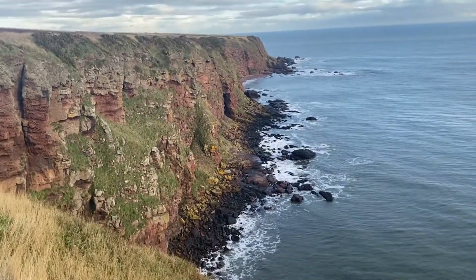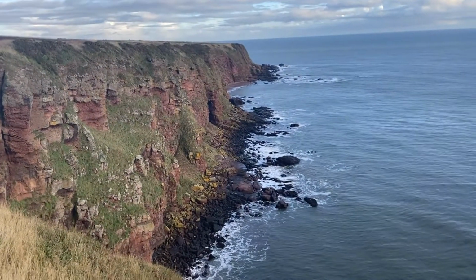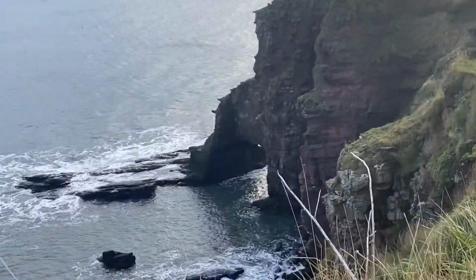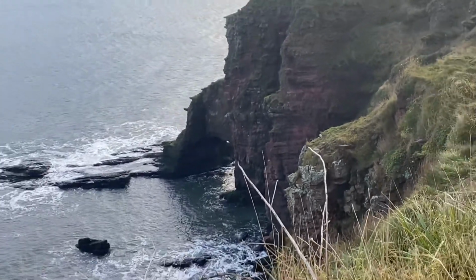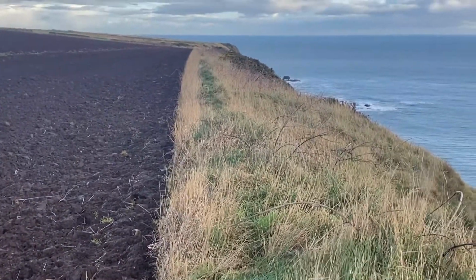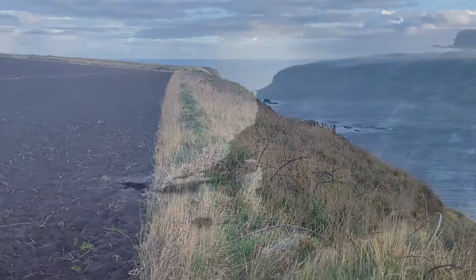That coastline, isn't that beautiful? So nice. Right, so there's the arch down there. Need to go along just a little bit just to get a better picture. That's how the path goes. There's muddy fields, there's just a little desire path along the top, so we'll go along.